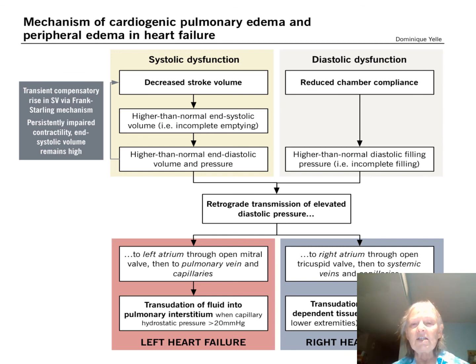As you can see, systolic decreased stroke volume. Remember, your stroke volume and heart rate tell you about your cardiac output. You're going to have higher than normal end systolic volume. What's going to happen is the fluid is staying in the heart because it has no place to go. There's fluid backing up everywhere else, okay? And it talks a little bit about left heart failure and right heart failure.